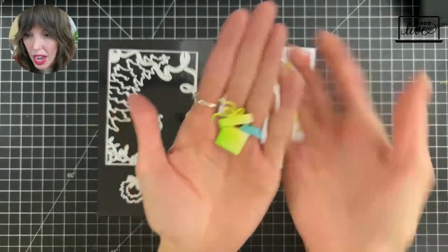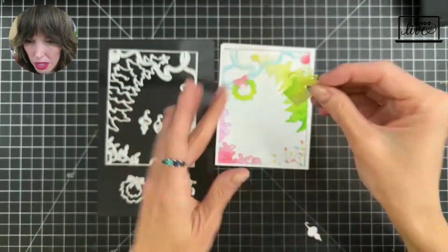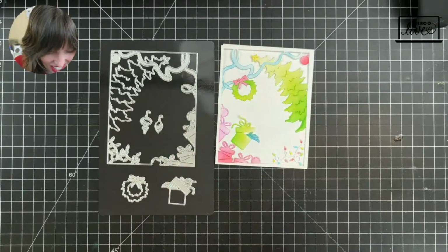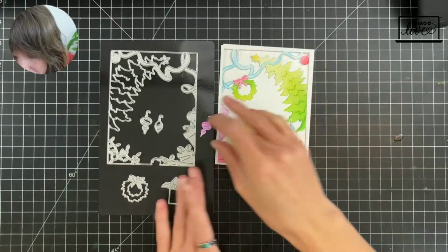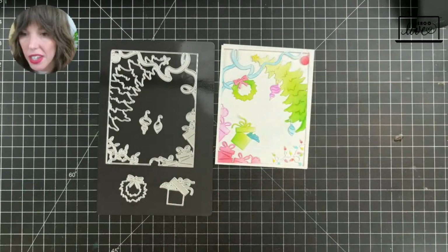We can have it kind of falling from the sky. It's Christmas chaos. Here's the present. Kind of wish I'd left that white, but I did it. And then I'll stick that there. And then the ornaments, which I also just ink blended. You can kind of have them hanging from the tree, kind of going crazy.